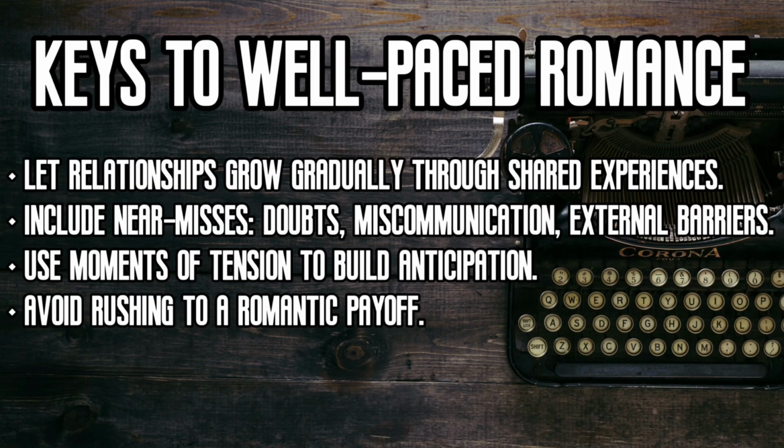Think about your favorite romance. They likely unfold gradually, with ups and downs along the way. Create moments where your characters almost get together, but are held back by doubts, miscommunication, or external forces. This will they, won't they tension keeps readers hooked and makes the payoff more satisfying.